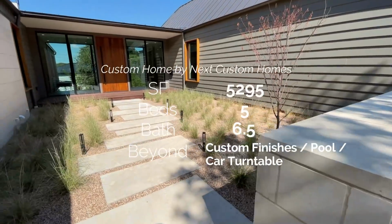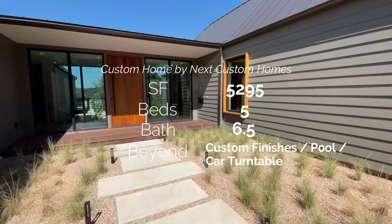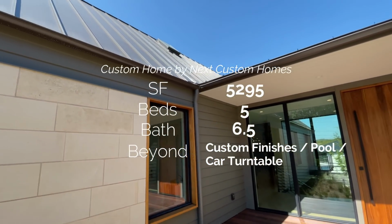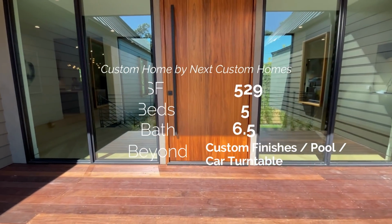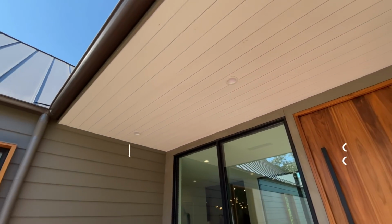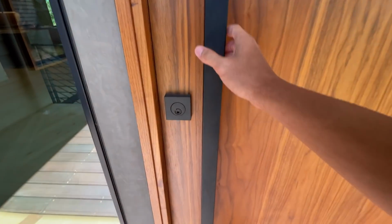This is gonna offer 5,295 square feet, 5 bedrooms, 6.5 bathrooms. It's got complete custom finishes. It's got a swimming pool. And yes, you read it right, it's got a car turntable. Incredible styling, very modern, contemporary, dark rim windows, beautiful heavy door, paneling, brick. Anytime you see that mixture of metal awning or metal roofing, it's just got this incredible contemporary and modern feel. So enjoy.